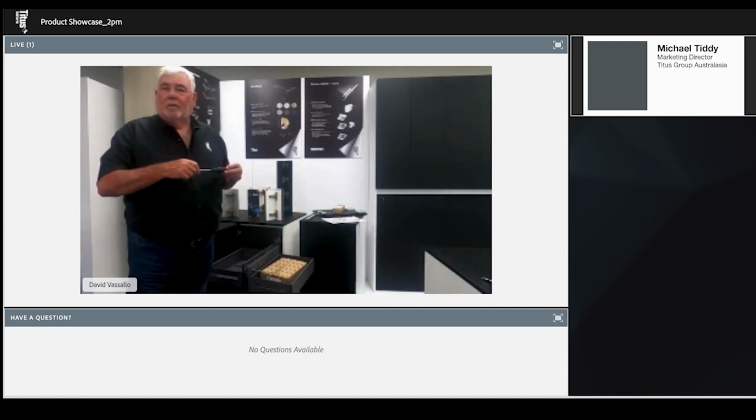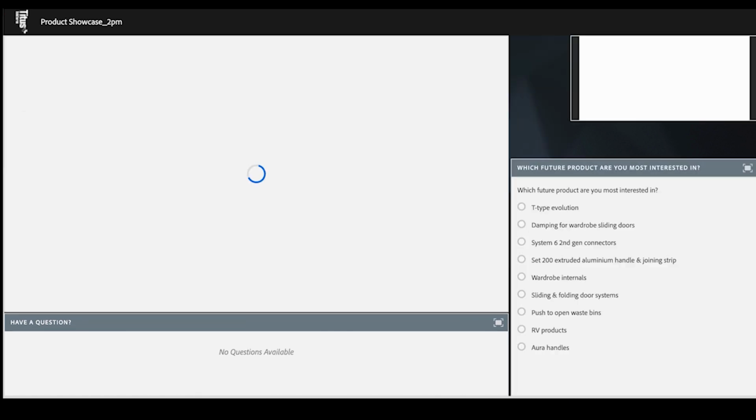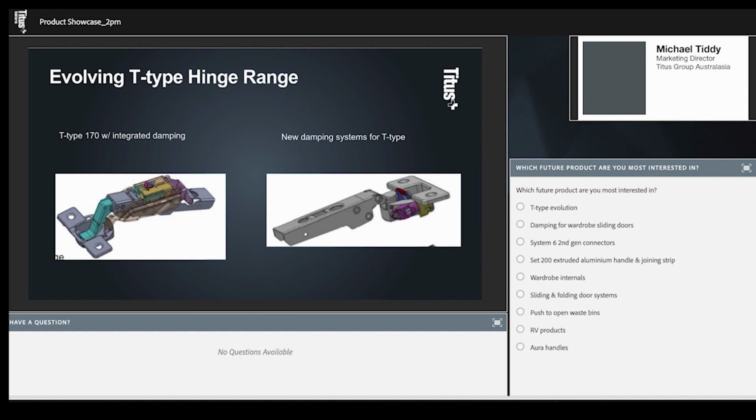I'm just going to take you through some of the new products for next year. So the big thing for us next year is further developments in our hinge range. We're working on an integrated dampening system for our 170 degree hinges. At the moment, it's an add-on product, but our engineers are working on ways to put the dampers inside the hinge arm. Probably we won't see it till the end of next year, but it's certainly well down the track in development.